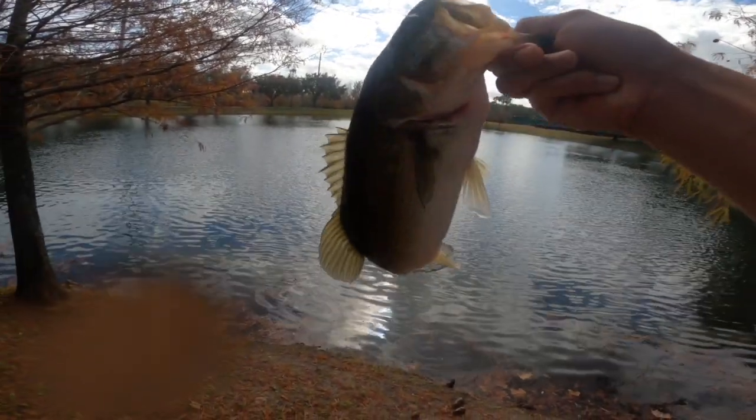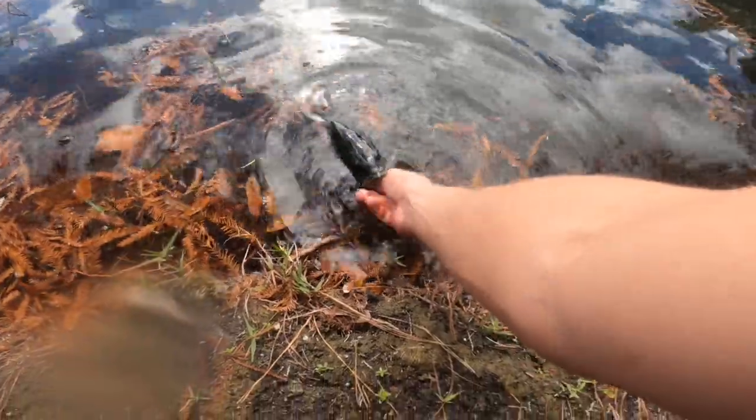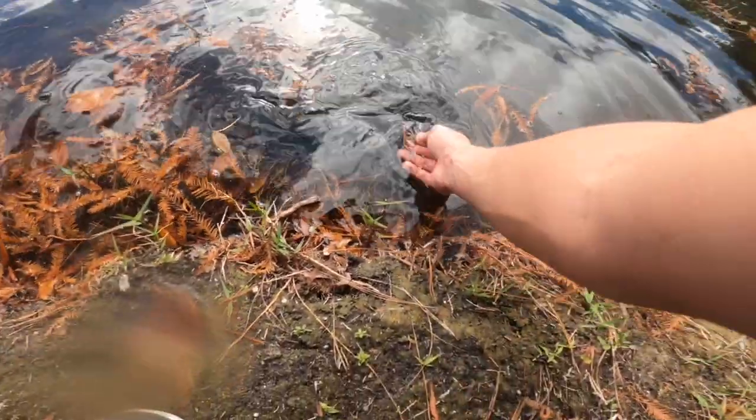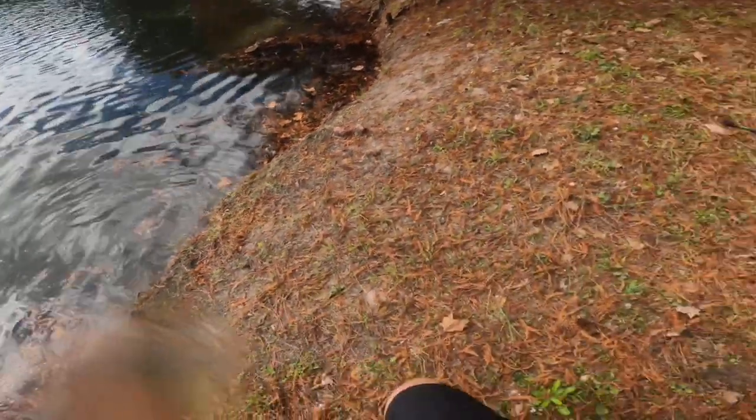Get a few pictures with him. Let him go. Nice Florida bass. Man, that water's a little chilly today. I think he's ready. There he goes. Good, another.